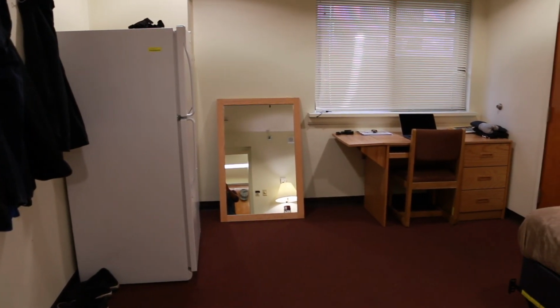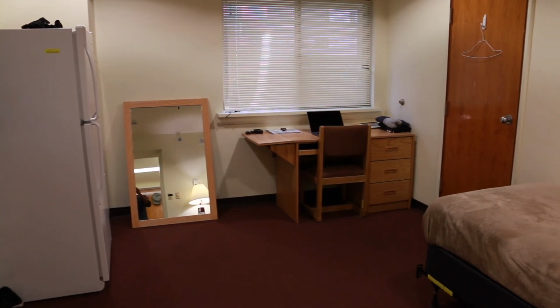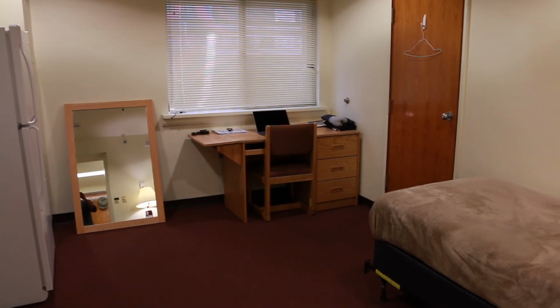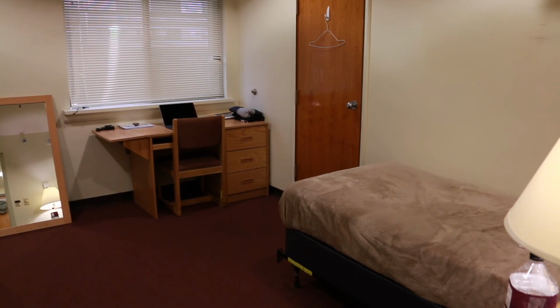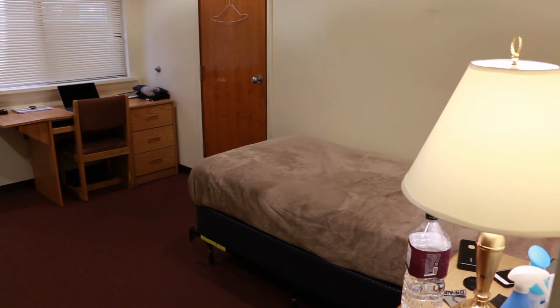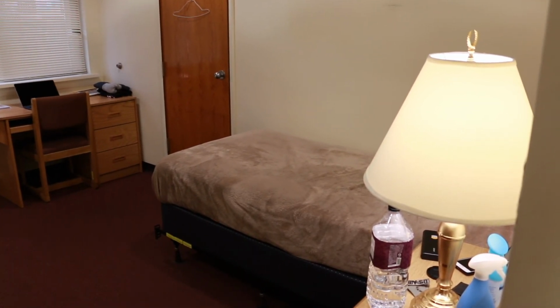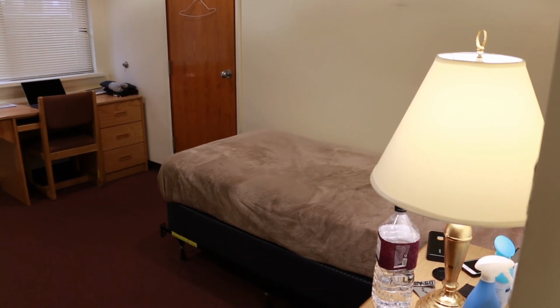And then you have your study area, a desk and a chair for the most part, and that door right there is the connection to your suite mate's room. If you're on good terms with your suite mate, you can leave it open and just move in and out. And you have your bed and then your nightstand.